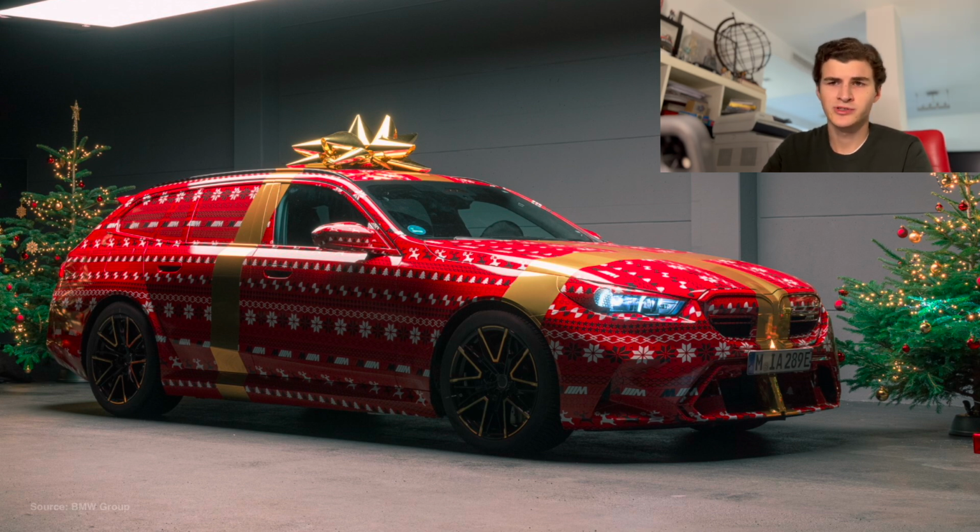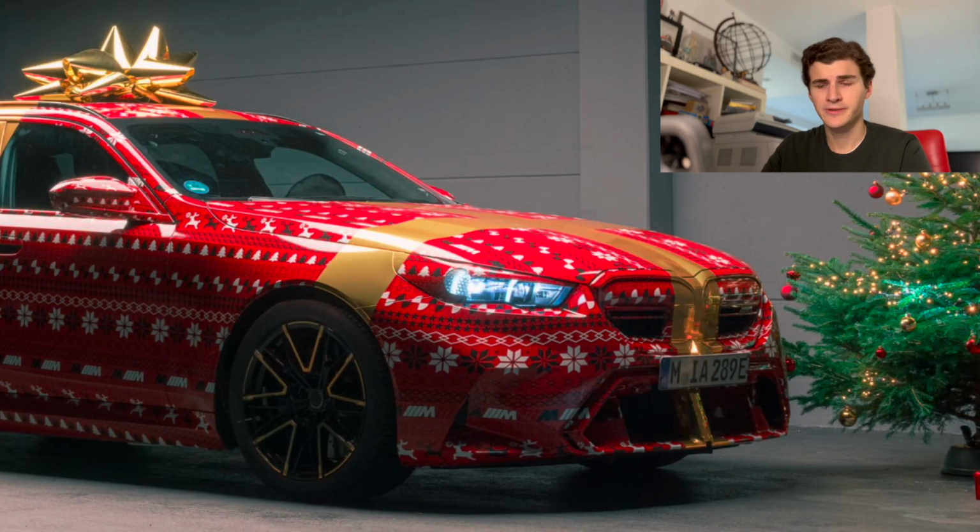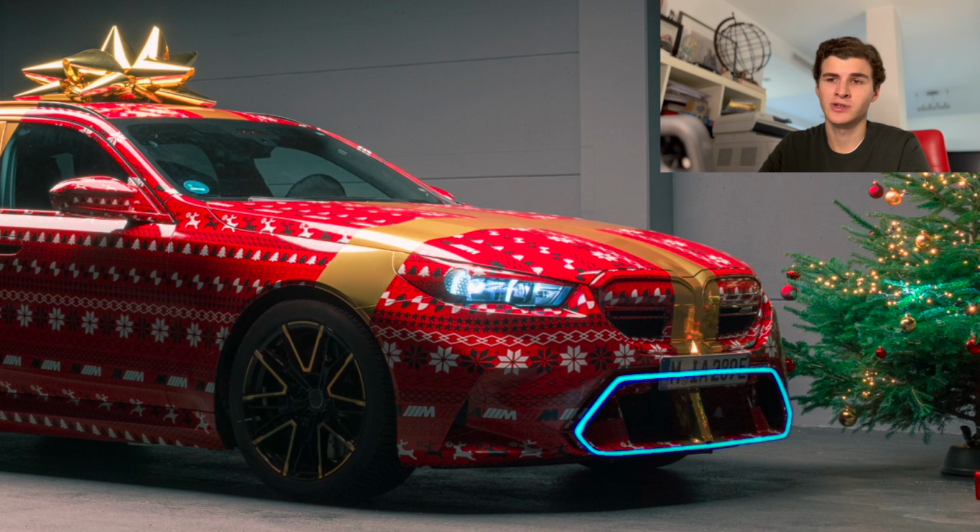Now, if we take a closer look into the prototype in these images, we can immediately identify several visual changes over the conventional 5 Series. Starting with the front end, the bumper has now been redesigned to let through much more airflow through this massive trapezoidal intake, as well as through these lateral triangular ones.